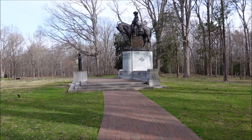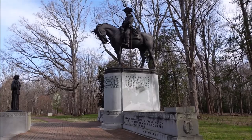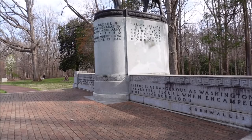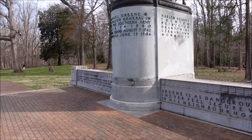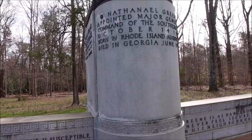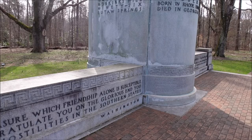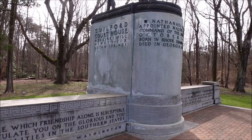And there he is, Nathaniel Greene. That is a cool monument to him. Wow, the details, the sculpt is amazing. And it looks like below, it does show some of his participation in different battles. There you go. Yeah, that's pretty awesome. Major General Nathaniel Greene. That is so cool. Wow. Those are all the major conflicts he participated in during the Revolutionary War. And you've got this on the bottom here, so if you want to read that too.